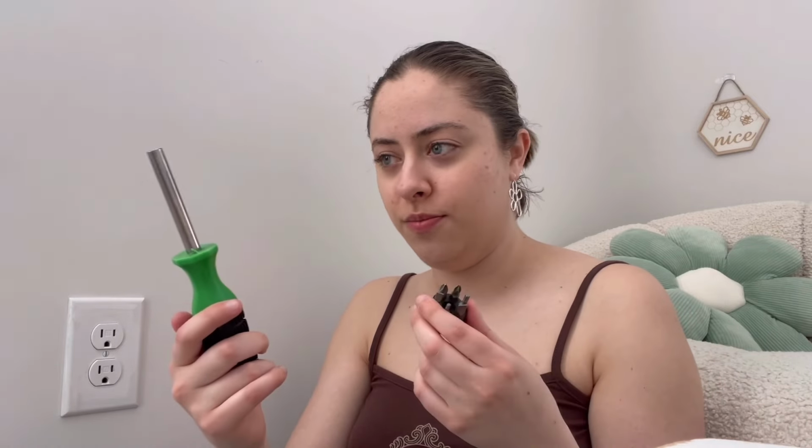I've had this since college, and I remember I had to get it last minute. And so I literally was just like, CVS was down the street, I was like, do they have screwdrivers? And they had this. And so I bought it. I walked down there. It was literally the day I was moving out. And I am just so grateful that I got this, because it's a lifesaver. It's a space saver, because I don't have a million different tools. I can just replace the heads.